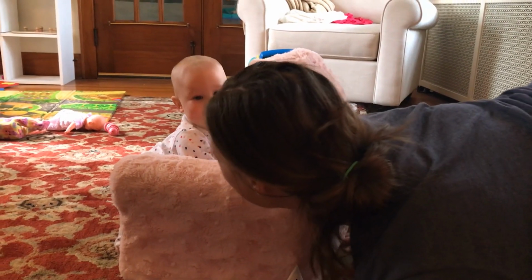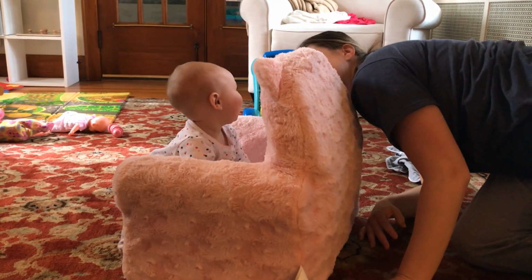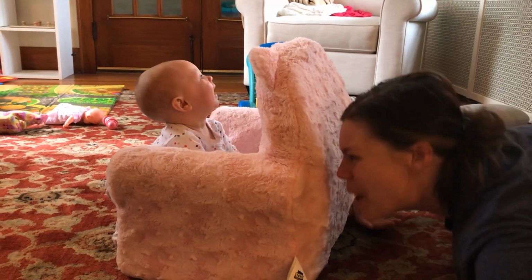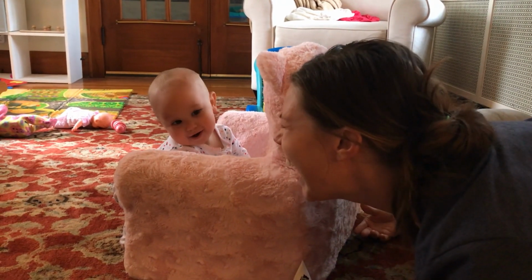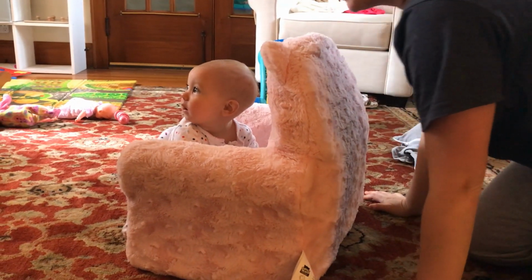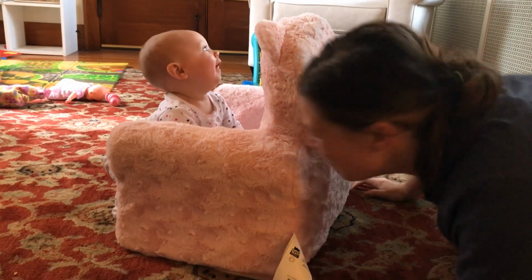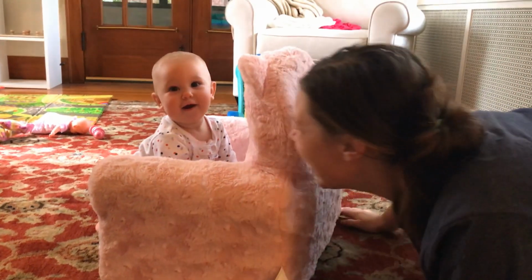The first way that I like to play with her is to play your good old-fashioned game of peekaboo. She is so obsessed with this right now, and she also at 6 months is really wanting to pull up on things. So lately we've been playing on like this chair so that she can kind of pull up and I'll hide behind it.